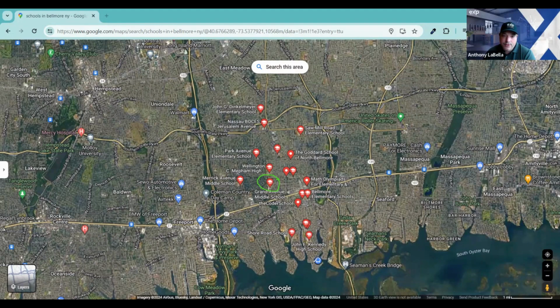And then you have the high schools. If you are living a little further south, you will probably be zoned for JFK High School, which is here in the south of Bellmore. If you are a little further north, you will be zoned probably for MEPM. Full name is Wellington C. Mepham High School, but everyone just calls it MEPM.